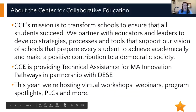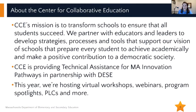And for those who are with us for the first time and might be unfamiliar with CCE, we're a local Boston-based organization whose mission is to transform schools to ensure all students succeed. CCE is partnering with DESE to provide technical assistance to both existing Innovation Pathways designees as well as those who are in the application process this year. And we're hosting a number of events throughout the school year, including workshops, webinars, program spotlights like this one, professional learning communities, and other types of events to support sharing of ideas and connections across the Innovation Pathways Programs Network.